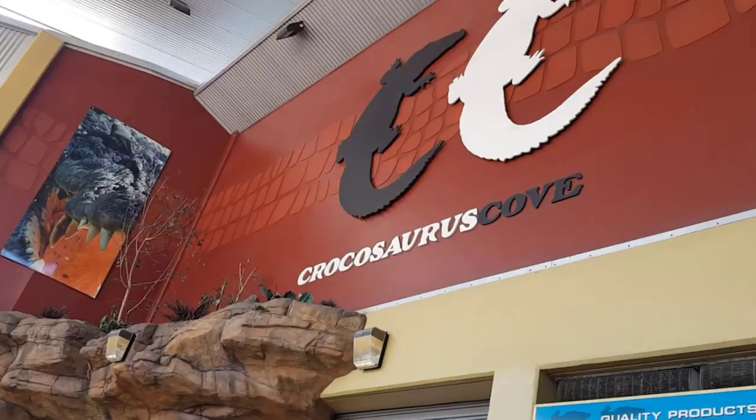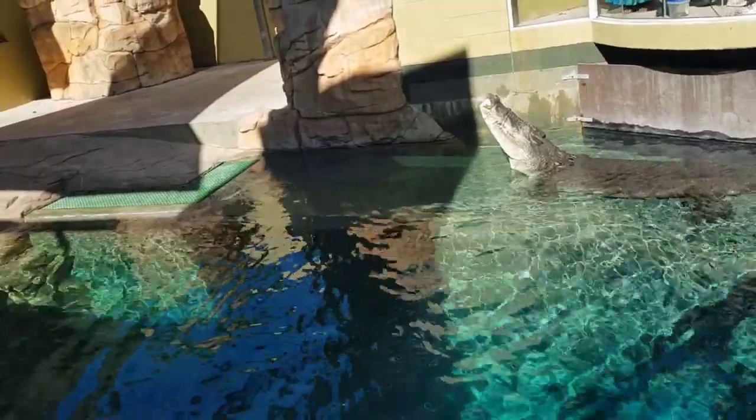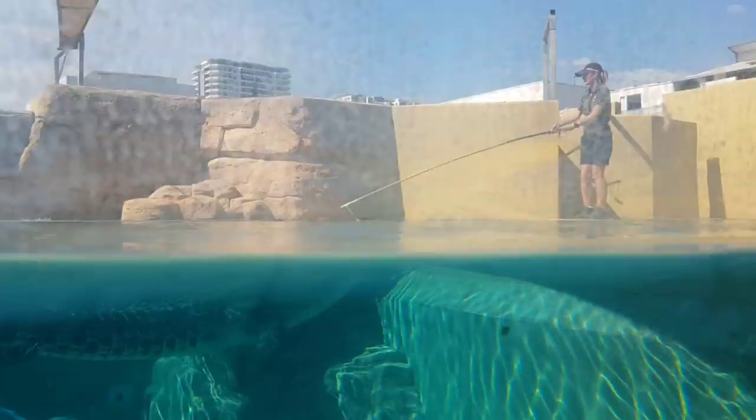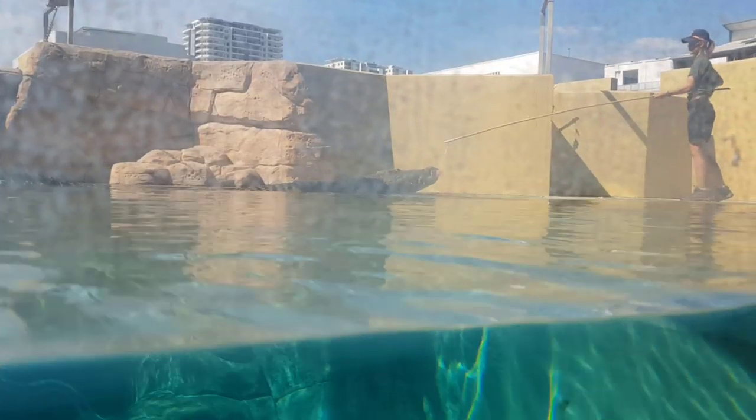All right, we're going into the Crocosaurus Cove. Crocosaurus Cove is actually right in the middle of the city, which seems a little weird when you're parking in the middle of the city and then you're walking in to see these crocs. So hopefully there's no crocs escaping onto the city streets.